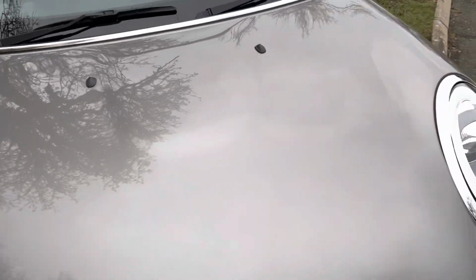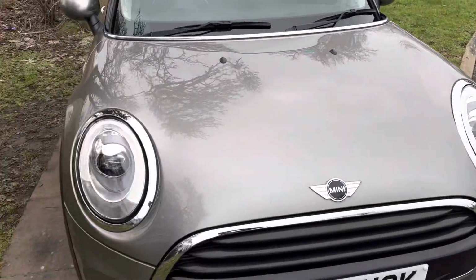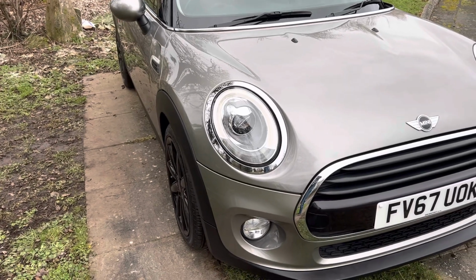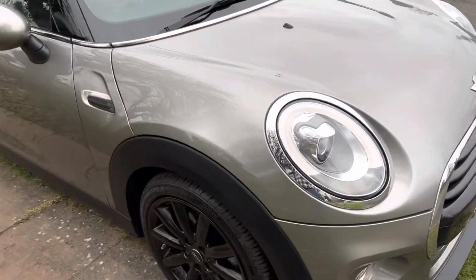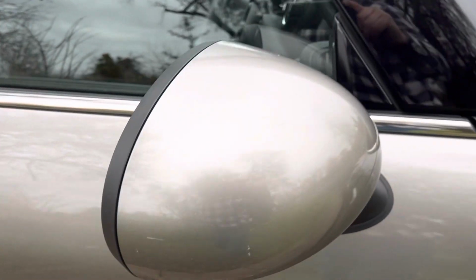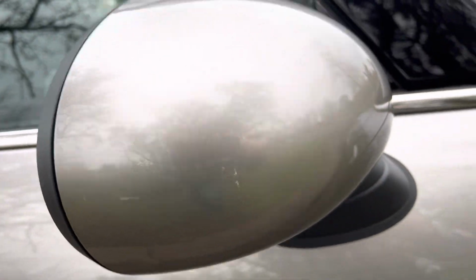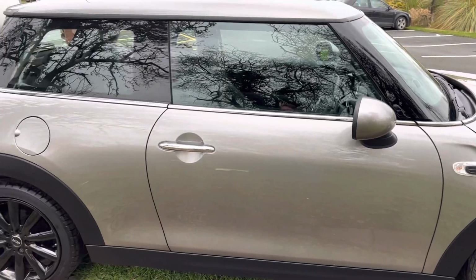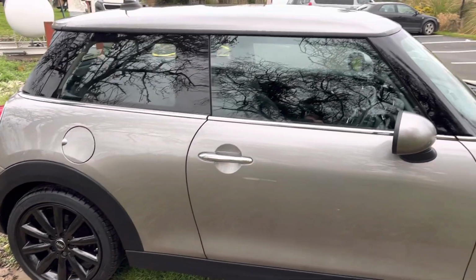Bodywork, paintwork, very, very nice. Couple of little chips and scratches, but nothing serious, nothing unexpected. Let me try and get in a bit closer and show. You've got a little mark there on the side of the mirror and bits and pieces, but all told, it's a really lovely looking car.